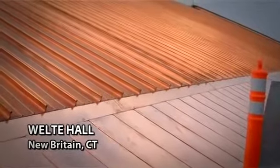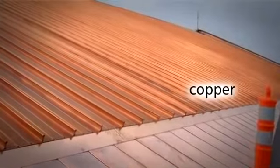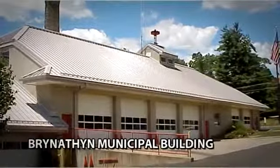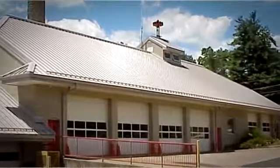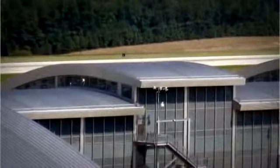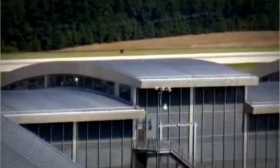This is the Welty Hall in New Britain, Connecticut, using ZipRib in copper. This municipal building uses ZipRib in aluminum, and you can also see the attachments of S5 snow guards. Here is another view of the curved stainless steel ZipRib on the Raleigh-Durham Airport.